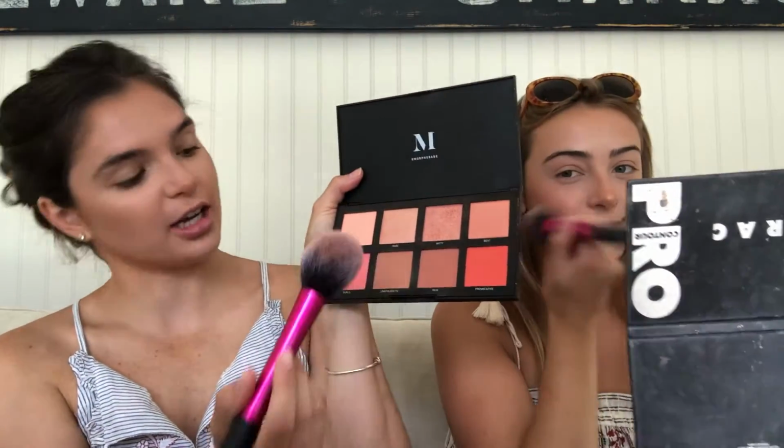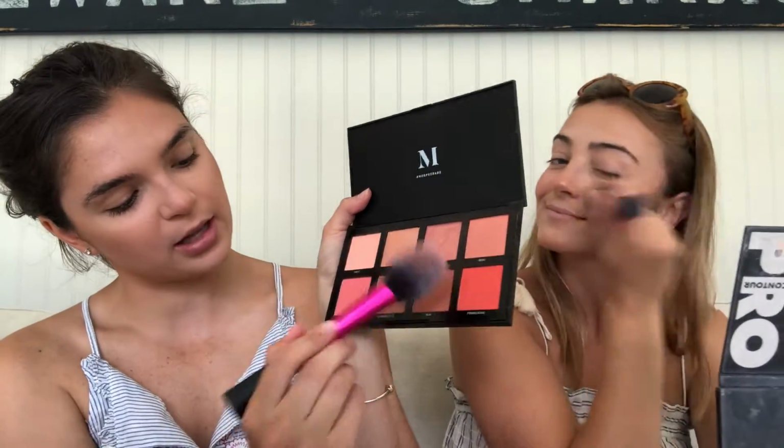So I'll mix them together, because I think I heard once that if you add multiple shades of blush, it looks more natural. So I'm going to use an Unapologetic shade and a little bit of the Sweet and maybe a little MUA, just on the tops of the cheekbones.